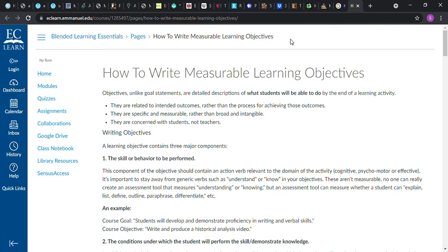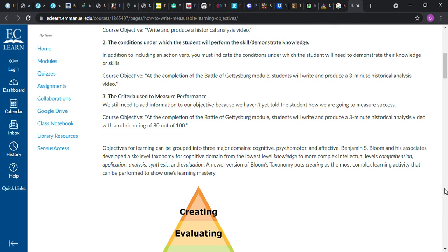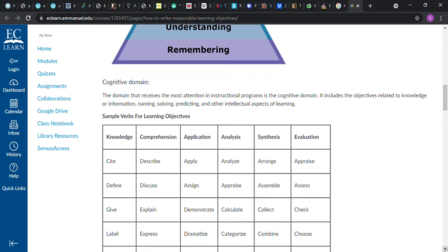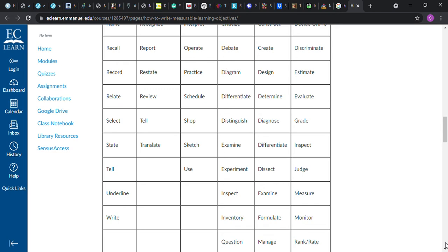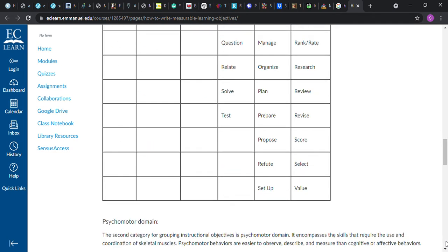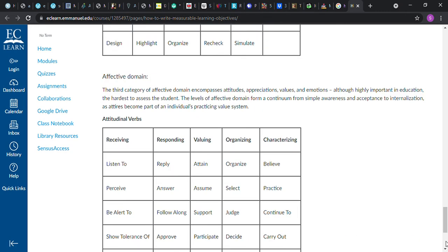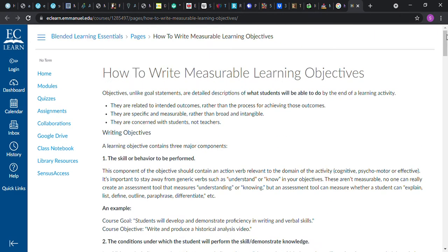And I added this because if you want to know how to write objectives, I don't know why I have a hard time pronouncing that. If you want to learn how to write objectives compared to writing goals, then you can see how to do this here. And there it is. And these are some sample verbs for learning when you go to write objectives for your students, so that you have words for ideas, so that might help you. So I thought I would throw this in there too because I had run across this website.